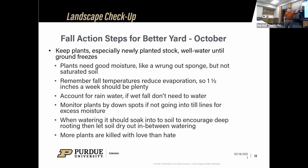The main thing is this bottom line. More plants are killed out of love than hate. Plants need to have the soil dry out before you water it again. We don't need to be having irrigations popping up in our lawns right now. It has plenty of water. I've seen that before. And when we are planting plants, we need to make sure that they have moisture, but we never want to have it saturated around the plant.